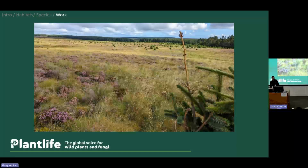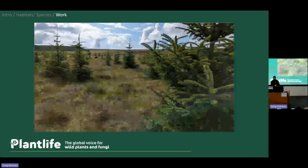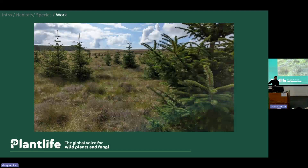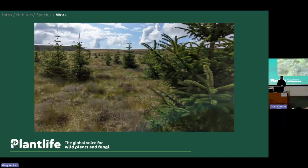The last thing that we're working on is this. So remember back at the start, I showed you that map. We're surrounded by non-native conifer plantations. They don't stay inside their fence. They seed out onto the bog. They're drying the bog out, and they're really causing huge problems. They change the habitat, they destroy the habitat, essentially.